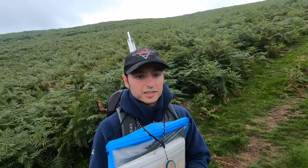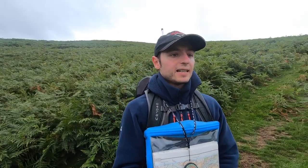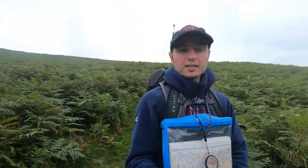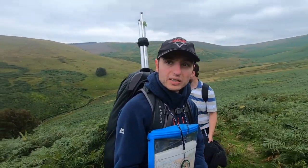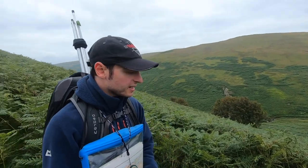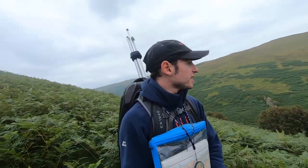Okay, we're now at 510 meters, and we're ascending one of the steepest parts now, but it's absolutely beautiful. You can see the wilderness all around. It's absolutely gorgeous. We've got a stream going over here.